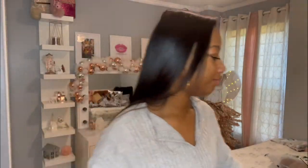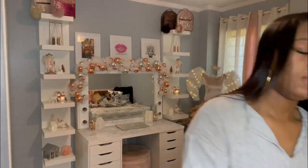Okay, I don't need that. Next case looks just like the first one I showed y'all. It's just pink. That's how I look. Like that. And the next case looks like the other ones. And it's just gray.